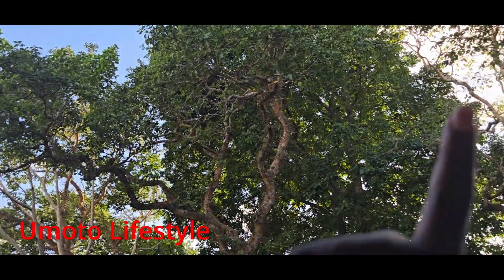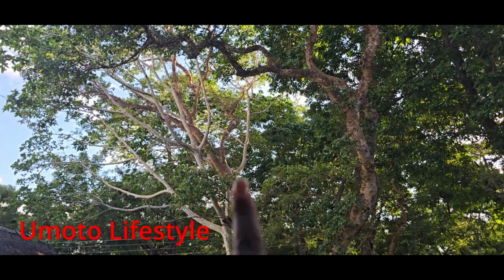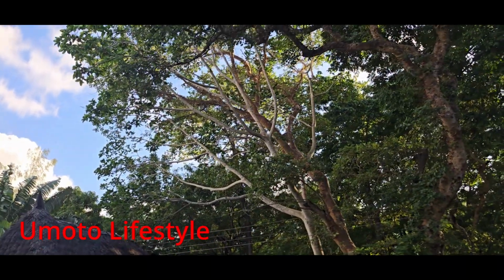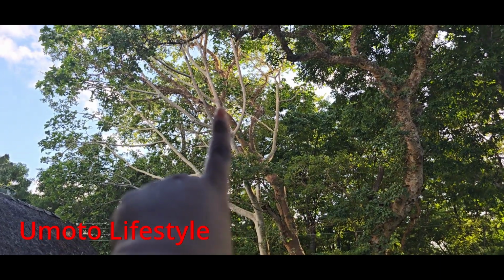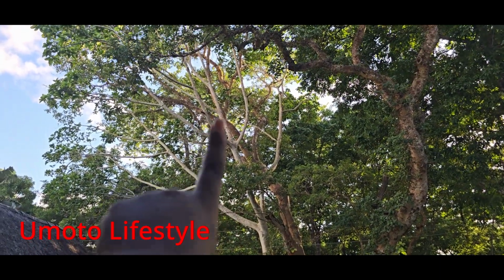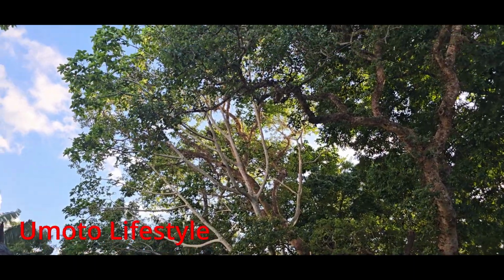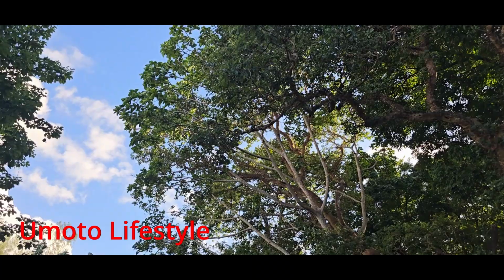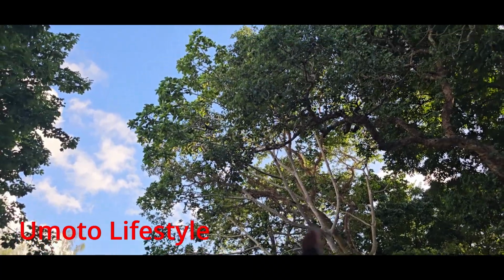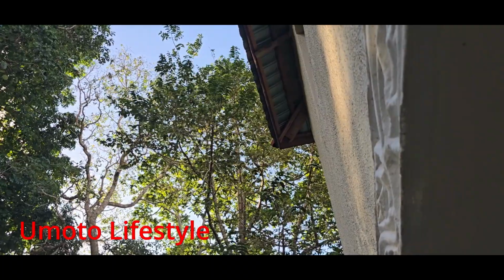And there's so many monkeys jumping on top of these trees. Look, I'm speaking of the monkey. It's right there. Look. It's right there jumping. Monkey. Look at it. It's right there looking at me. Hey monkey. It's right there. Look at it. Oh, there's another one right there jumping.